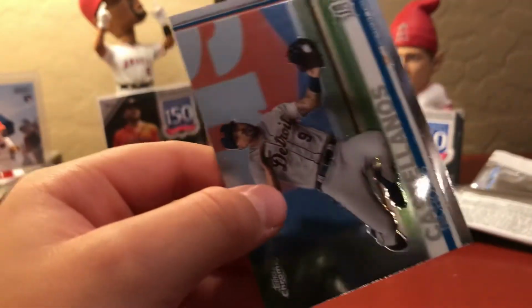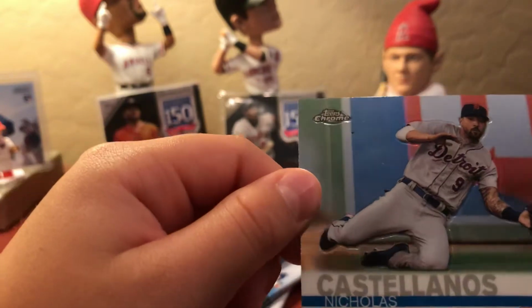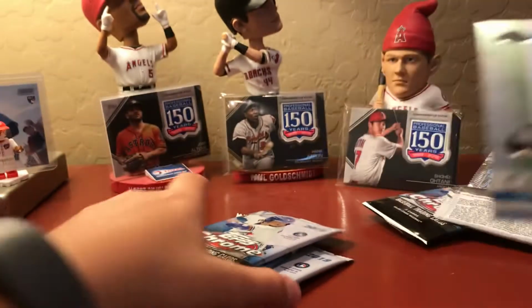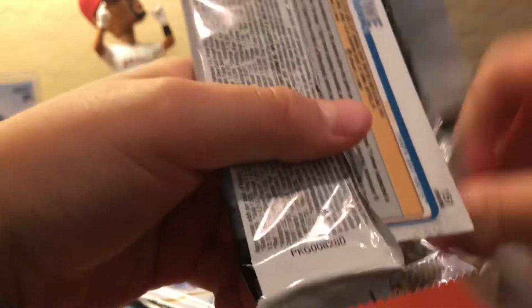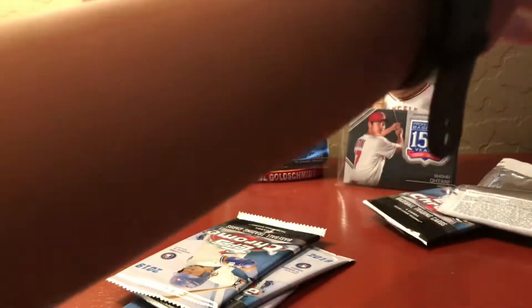Starling Marte. 18. Okay. And Nicholas Castellanos, who just got traded. Why is there so much trading going on? Because the trade deadline was yesterday. So now they can't make any more trades. So he just got traded to the Cubs, Nick Castellanos. Oh, cool. Tommy Pham.